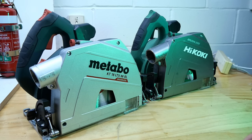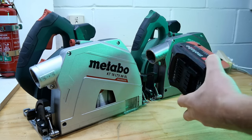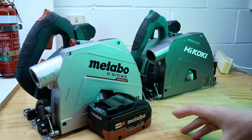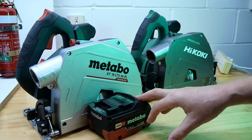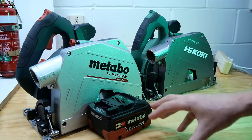Now, what batteries are we going to use? I've decided to use the best battery from each platform. So we've got the Metabo 5.5 amp hour. Seems to be the most powerful. I know there's a 10 amp hour one that has a longer run time but doesn't put out the same amount of current that this one can do. So this one will give you more power in high demand applications.